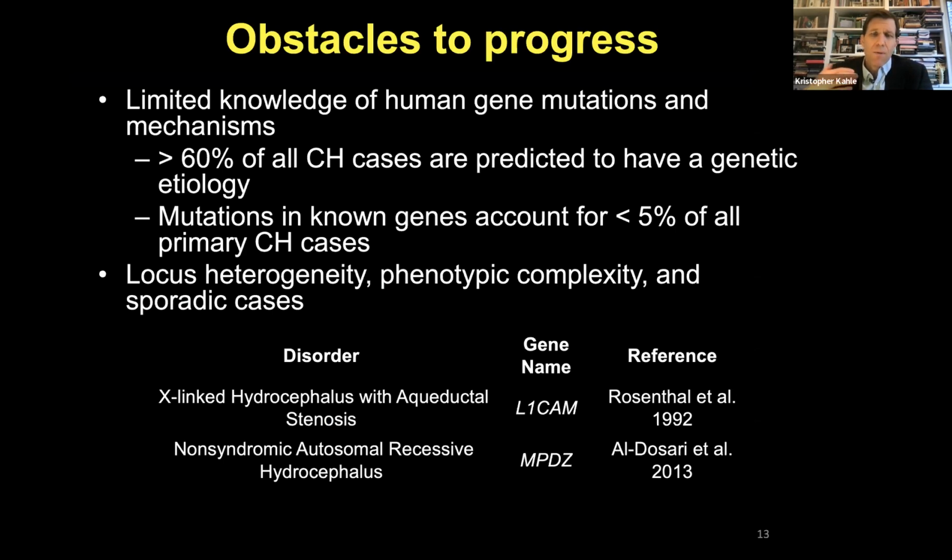So there are multiple obstacles to gaining additional information about the pathophysiology of hydrocephalus that might open doors to improved understanding of CSF dynamics and new therapies. In part that is due to our limited knowledge of the genetics of this disorder. While greater than 60% of all congenital cases have been predicted to have a genetic etiology, until a couple of years ago, mutations in known genes only accounted for less than 5% of these.